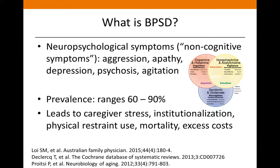So what is BPSD? Other synonyms for this are the neuropsychological symptoms of dementia, or non-cognitive. We think about dementia as a cognitive disorder, memory loss primarily. But there are also these non-cognitive symptoms that often families and caregivers struggle to control.